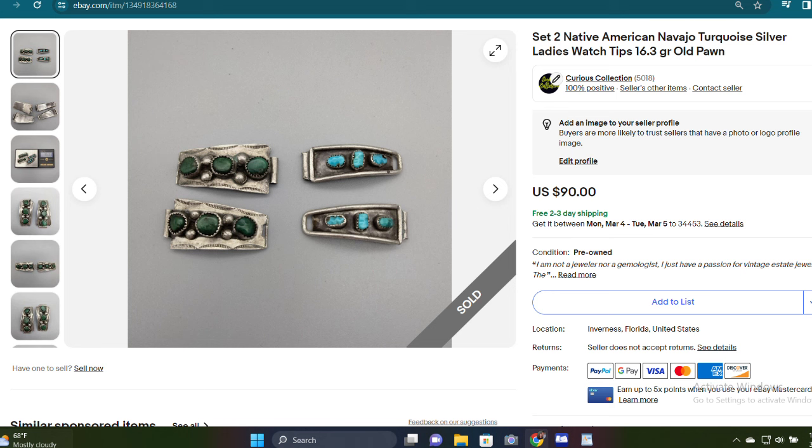The next one was another deal where they had actually reached out to us. They saw that we had the listings up, and they said, can you put two of these together and make a deal for us? So we did. This was the Native American Navajo turquoise. These are ladies' watch tips. The ladies' watch tips do not fetch the same price. I think it's because there are more guys wearing the Southwest jewelry than ladies. It doesn't matter the craftsmanship. The ladies' watch tips are not going to get the same price that the men's watch tips are going to get.